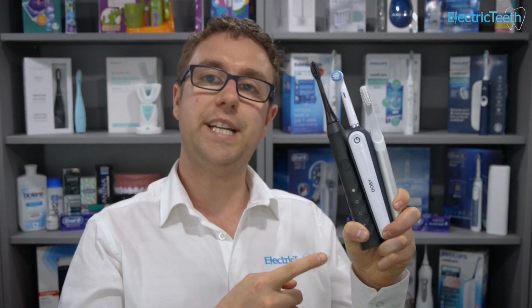Here I have three different toothbrushes. I've got Burst, Goby and Quip. And these are just three alternatives to the major brands like Philips Sonicare and Oral-B that you can pick up today. I've reviewed all three and I'm here to help you make your decision on which is the right one for you.